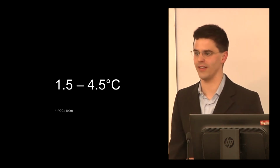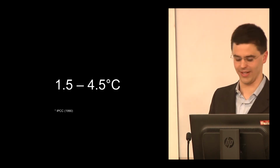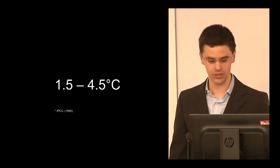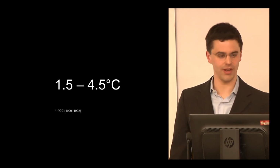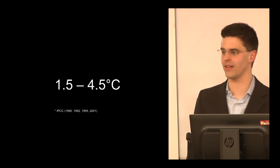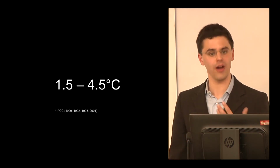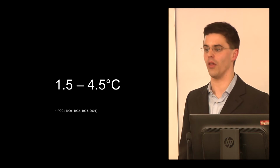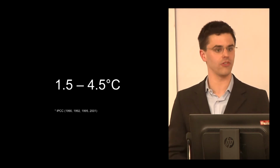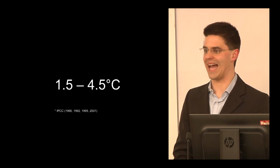Enshrined in the IPCC in 1990, 11 years later, still the exact same range. 1992, 1995, 2001. Right? Amazing advances in climate science every step along the way. And frankly, the central estimate, or what many would call the central estimate, what happens to temperatures as we pump more CO2 into the atmosphere, that range stayed exactly the same.